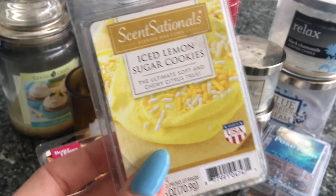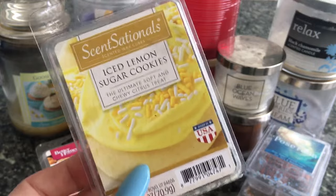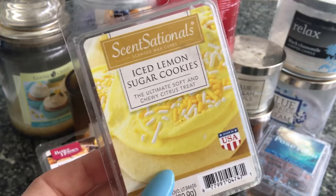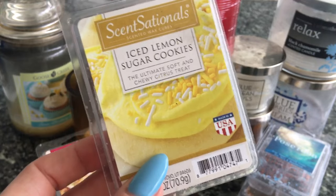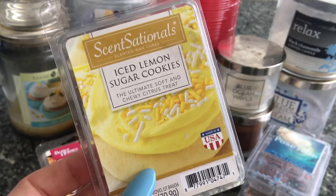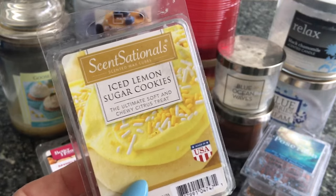Whereas if it was in a stronger, higher wattage warmer and it was a stronger scent, I may not have enjoyed it so much. But putting this in the centerpiece in a larger room and just having this soft background, bright, zesty lemon, slightly bakery note was really pretty, and I really enjoyed it.